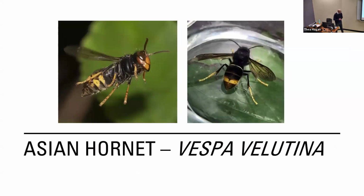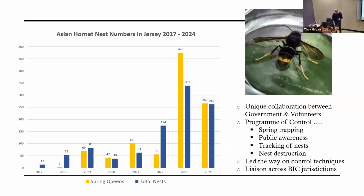So, case study. Yellow-legged hornet for you guys, Vespa velutina. This is something actually that kind of kickstarted invasive species work in Jersey that really led to an increase in funding for invasive species in Jersey. So in 2017, we have first nests recorded.